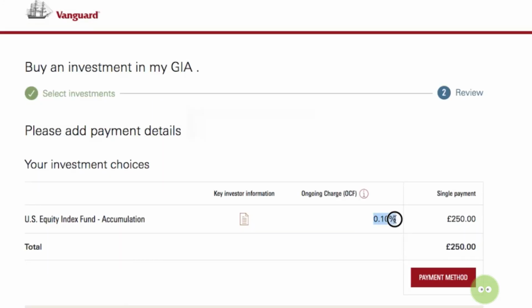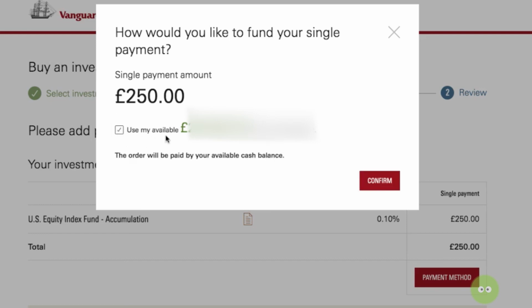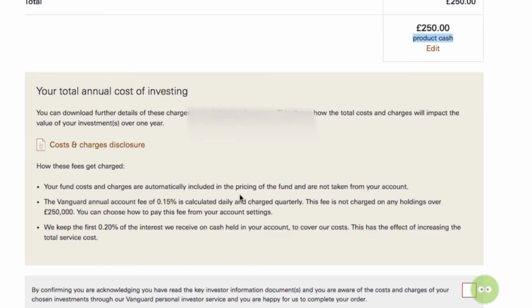Here it shows you the charge of the annual fee. This is again not a charge that you're paying now. This is an annual fee charge. And here's the single payment. So here you can say single payment amount, and then if you want to pay with a debit card, you can do that by clicking here. I'm going to go ahead and use the available cash that I have and hit confirm. Right now this is set to be purchased with cash in my holding account. Then I have to go down at the bottom and check this agreement box. But I'm happy to complete the order.